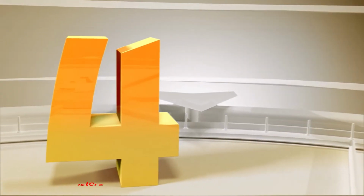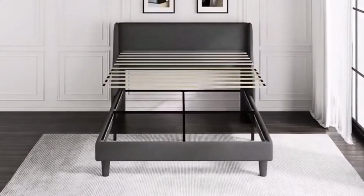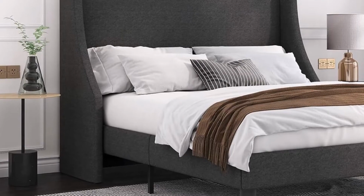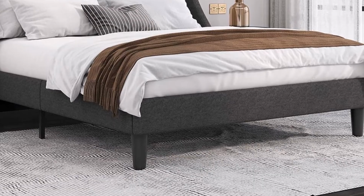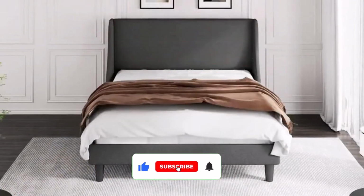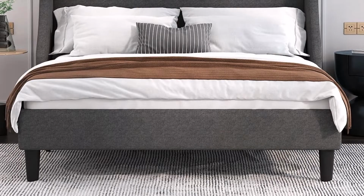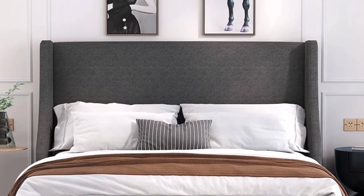Number 4. Alwi Upholstered Bed Frame. The Alwi Queen Bed Frame perfectly combines modern glamour, comfort, and durability. With its stylish giant wing backs and plush foam padding, this platform bed is a luxurious addition to any bedroom. This bed frame features a sturdy steel framework and solid wood slats that offer excellent support for any type of mattress and can hold up to 1,000 pounds. Assembly is a breeze thanks to its simple parts packed in one box.